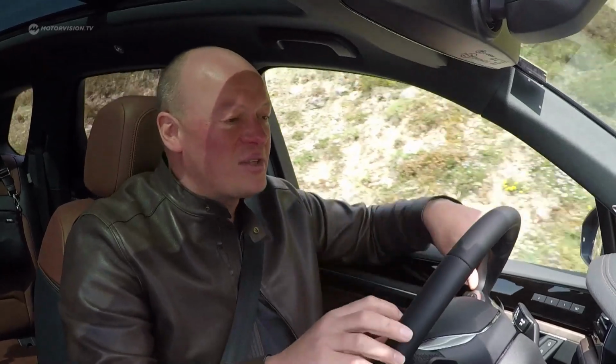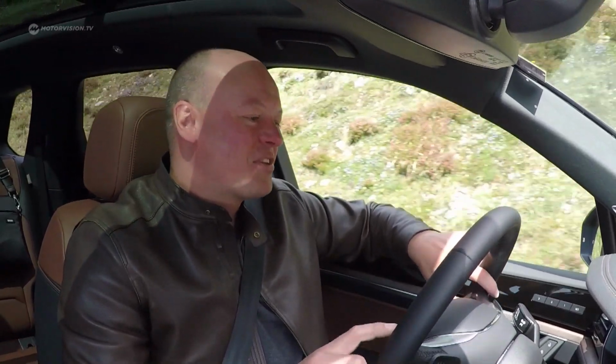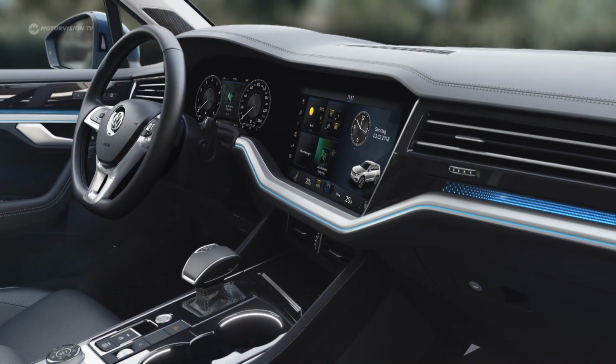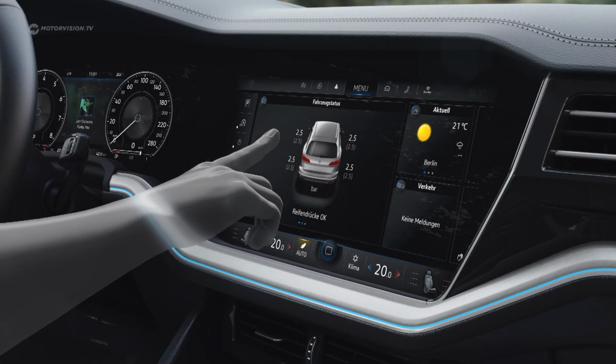And there is still a lot of other things. You get the Tuareg, of course, also with classic round instruments, but you also get it with the Innovision LCD displays. 2 displays are installed in the dashboard. In contrast to the standard round instruments, they can be individually configured and adjusted.